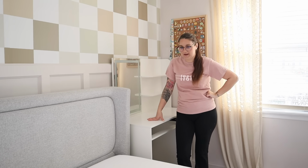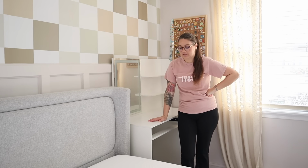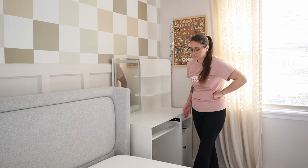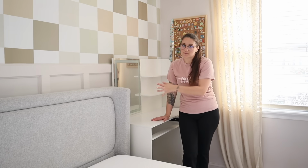Derek put this together for me last night, thank goodness. He was up until 2 a.m. taking this off my plate, which I so appreciate. But he was tired and he didn't finish the drawer. There is a drawer that's supposed to go here and like an outlet receptacle. So I have to get those put together real quick before I can stock this for her.